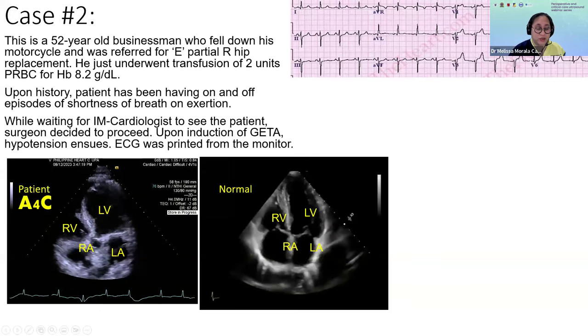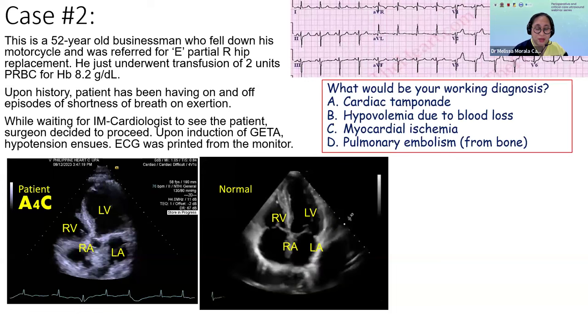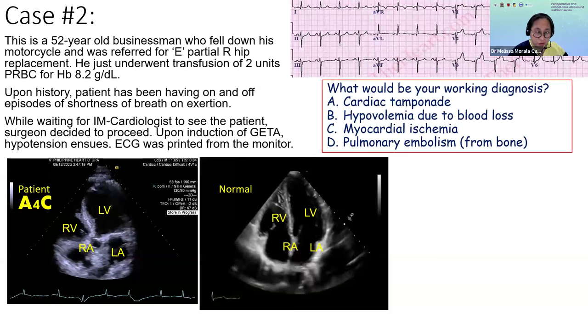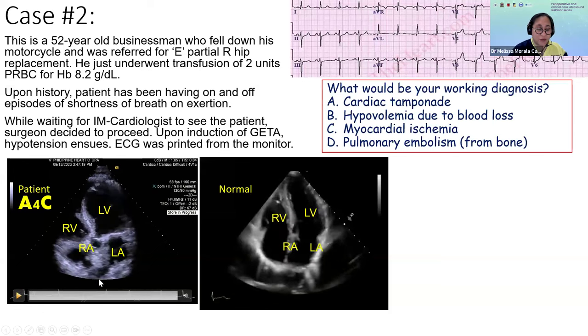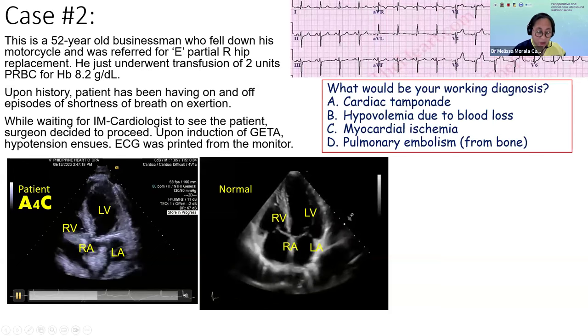ECG was printed from the monitor showing a typical left anterior hemiblock with slightly prolonged QRS and left axis deviation. On the left of the page is the patient's apical four-chamber view. On the right is the normal. So please press the left echo. So you will see here that while the LV free wall is thickening, the septum is not thickening much.